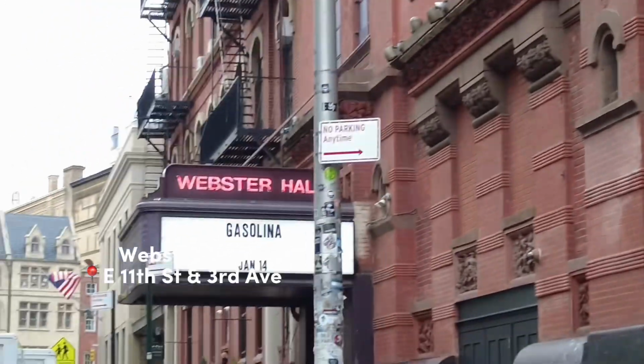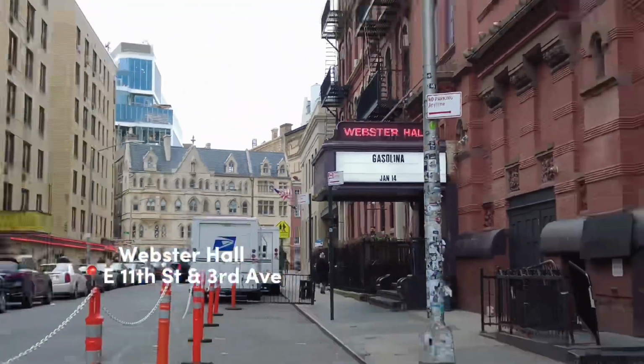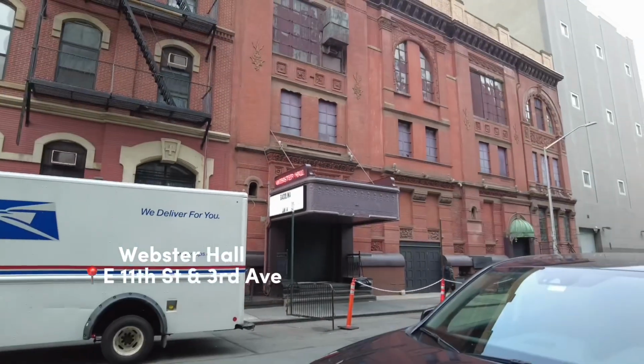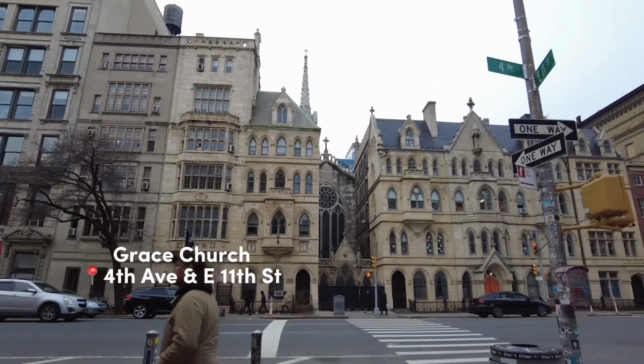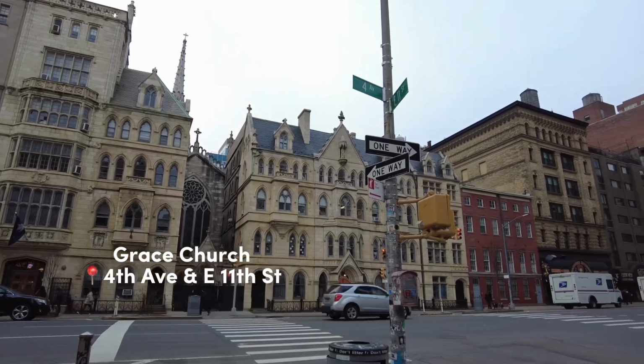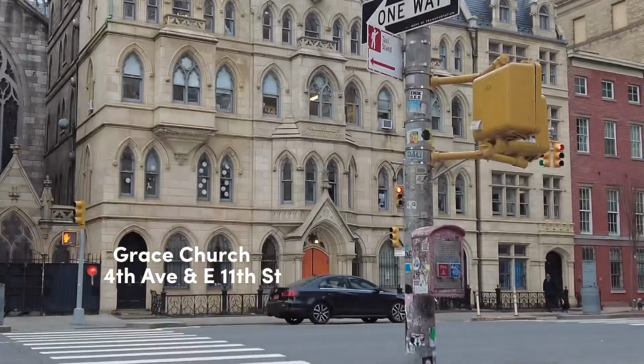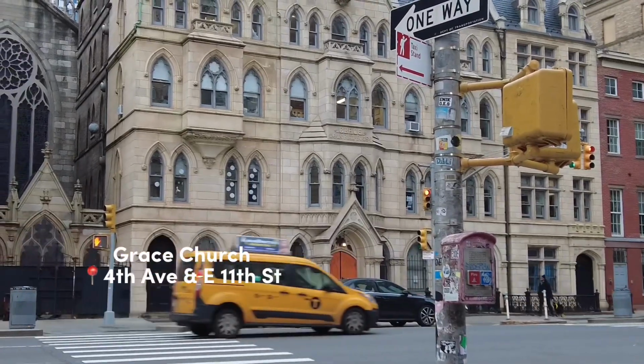Another historical structure in the East Village is Webster Hall. Considered one of the first ever modern nightclubs, Webster Hall is one of the oldest and most famous concert venues in New York. And right down the street from it is another one of those beautifully grand buildings that sticks out from the typical apartment buildings and gets you to ask what it's all about. Well, I did some digging and turns out that this is simply an old school called Grace Church School.